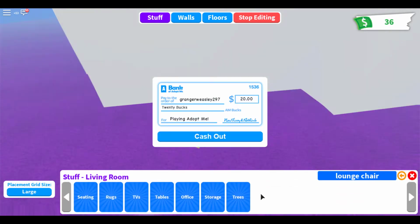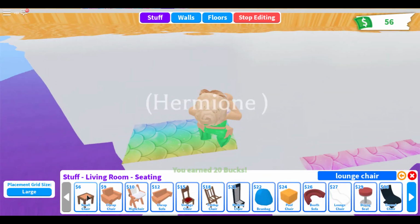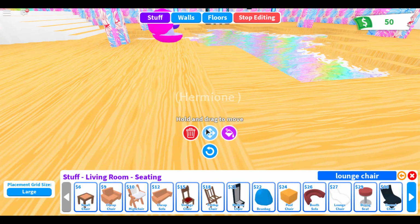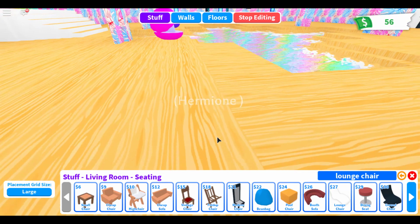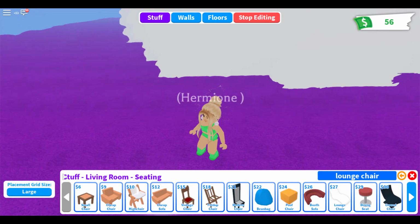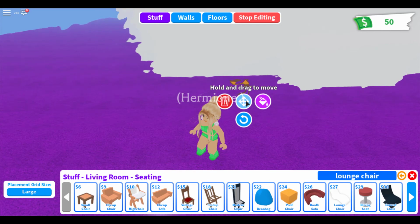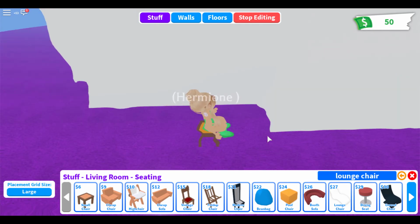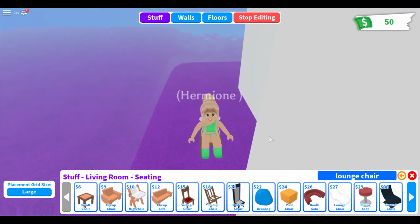Oh. No way. Are you serious? Seating? No way. Wait, what happened? It came. Oh my gosh. It came up here because I... Oh, I see. It's really close to the actual pool. I can't believe you can put furniture in the water. Okay, that is pretty sweet.